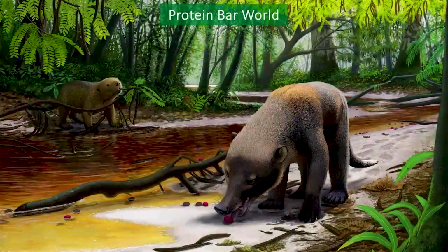And then kind of the final stage in this big recovery of life on Earth after the asteroid impact, within that first million years, is what we also kind of jokingly call the protein bar world. And we call it this because of one discovery that we made. And it's the oldest fossil beans found anywhere on Earth, and they're found right here at Corral Bluffs.